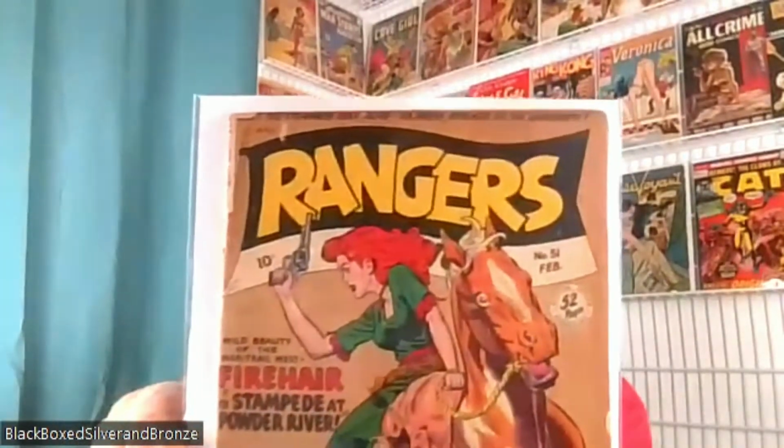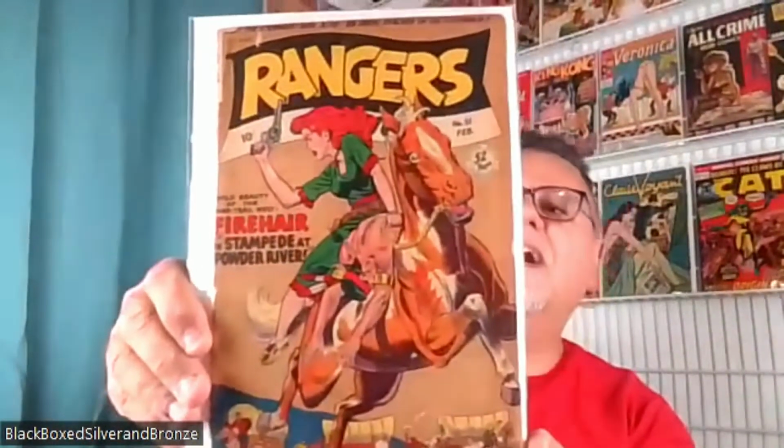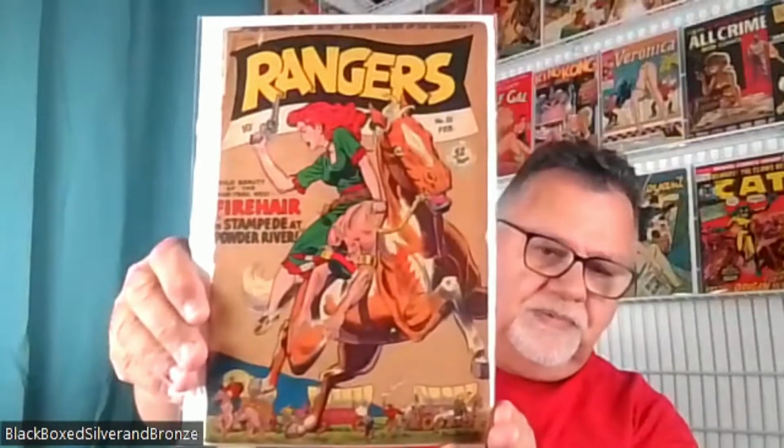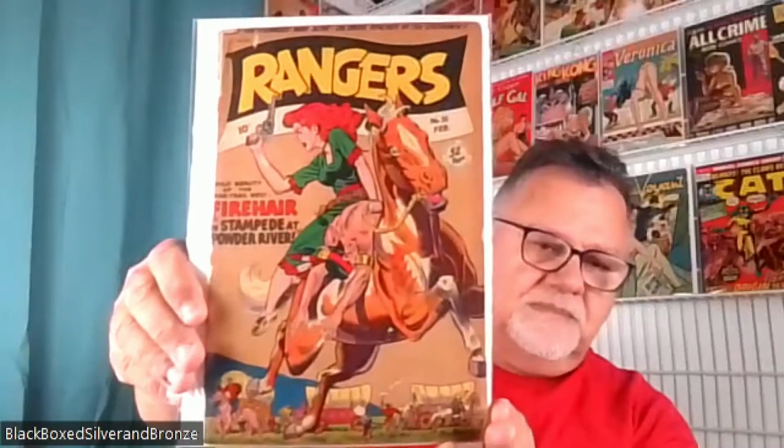And then this one I got because it was really inexpensive. I think I paid like $20 for this. I could not believe it. This is Rangers Comics number 51. It's a 2.5. It's from 1941. And it's just a beautiful cover, right? With fire hair. So sometimes these comics aren't on my radar, but as I'm scrolling and I see new listings at amazing prices, I'll throw them in my box.